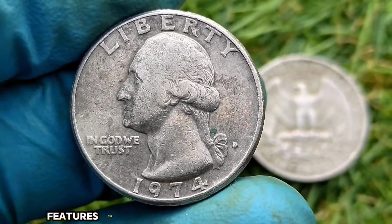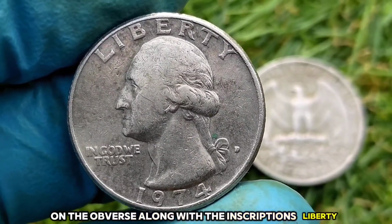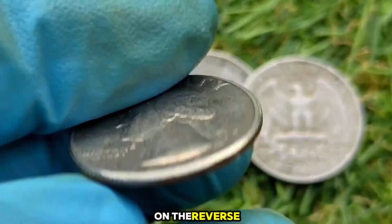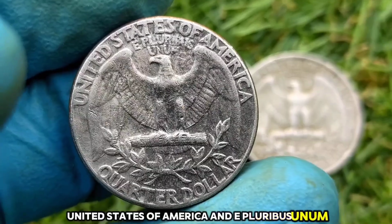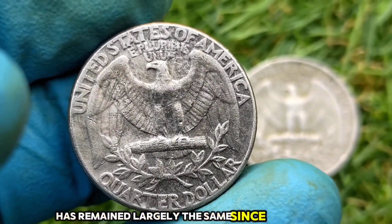The coin features the familiar profile of George Washington on the obverse, along with the inscriptions Liberty, the year of issue, and the motto In God We Trust. On the reverse, an eagle in flight clutches an olive branch and arrows, surrounded by the words United States of America and E Pluribus Unum. This design, created by John Flanagan, has remained largely the same since its inception.